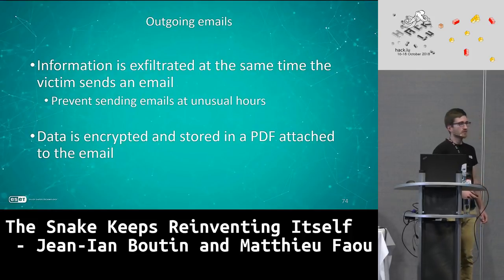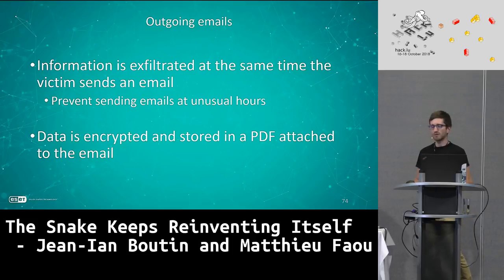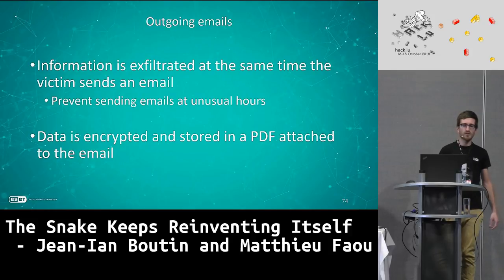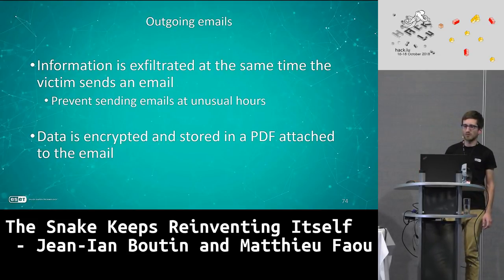And not only are the emails sent by the victim exfiltrated, at the same time the backdoor can also exfiltrate data, which is basically the result of the backdoor commands and the log file that is regularly rotated. To exfiltrate this data, they encrypt it, create a PDF document with this data, attach the PDF document to an email and send the email to the attacker's email address. And this behavior happens only when the victim sends an email, so it prevents the backdoor from sending email at unusual hours.